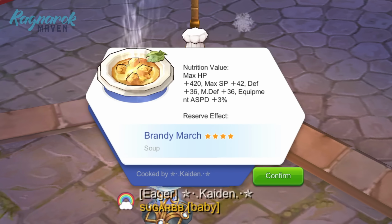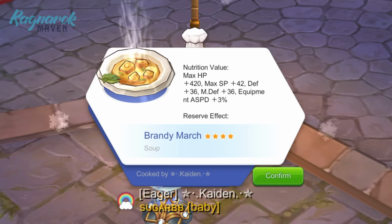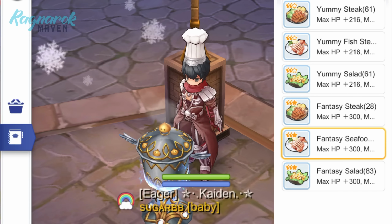However, note that these attack speed food have no additional attack stat, so these are best used in combination with other food. Next, we have food that will increase your character's movement speed. This will allow us to have better and faster positioning for farming. First up, we have the Fantasy Seafood Kebab.